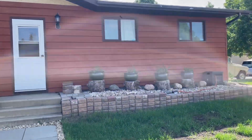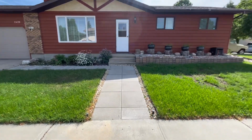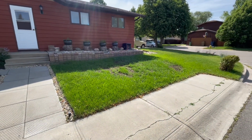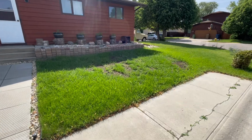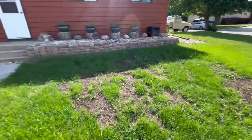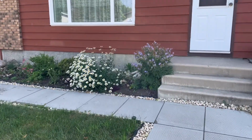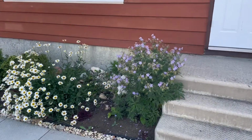So we are in the front. The grass is looking pretty happy. The pit is pretty level and it's slowly filling in with grass now, which is nice. It looks less shitty. And we got all of our flowers up here.